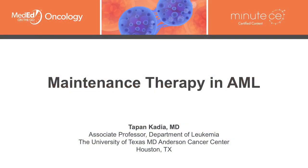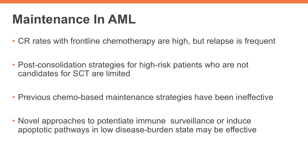In this module, we will review our current knowledge and experience with maintenance therapy in acute myeloid leukemia. Maintenance therapy in AML is not currently standard. However, there have been several attempts to try and institute maintenance to extend remission rates.